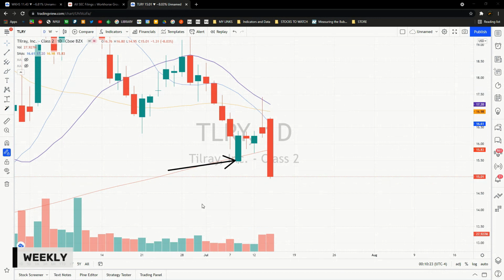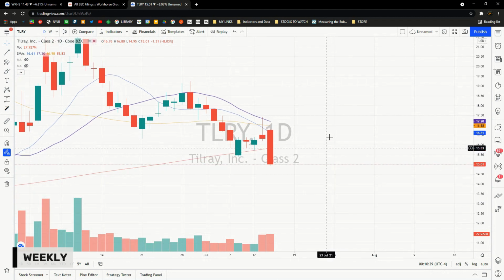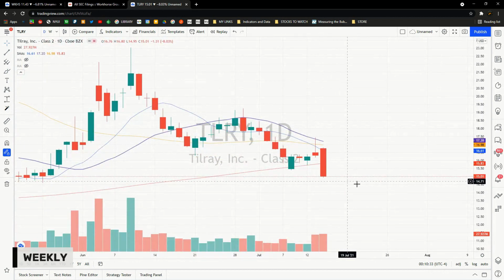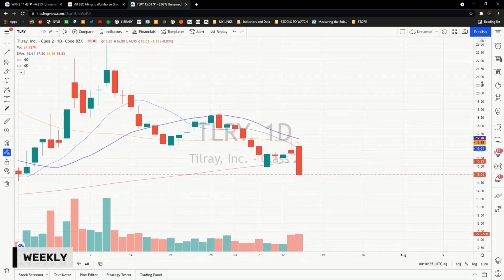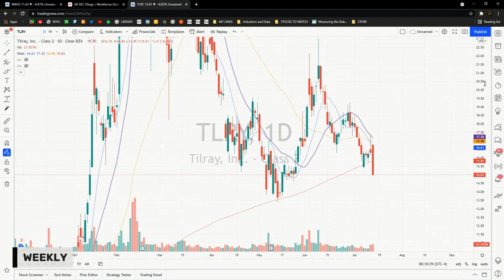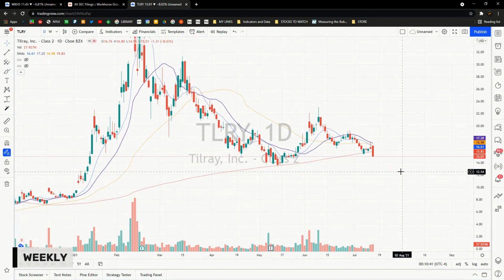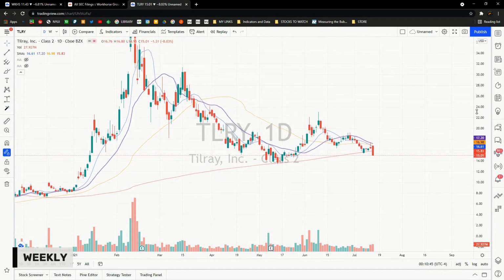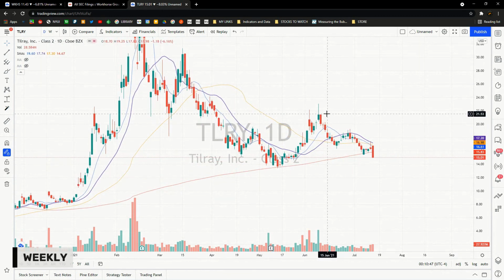It violated this previous low. So where can we go from there? I don't really know. I just know that the trend is down. So I'm not really looking to be long this stock at this point. A number of things would need to happen to make me very bullish. But I would just definitely keep this on the radar. When I see a setup like this, I just get really, really nervous.